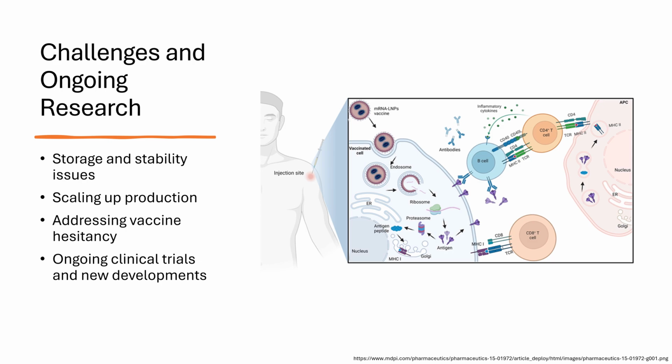Of course, like any groundbreaking technology, mRNA vaccines face some challenges. One big issue is storage. Current mRNA vaccines need to be kept at very low temperatures, which can make distribution tricky, especially in less developed areas. Scientists are working on new formulations that can remain stable at higher temperatures. There is also the challenge of scaling up production to meet global demand. And let's not forget about public perception. Vaccine hesitancy is a real issue that needs to be addressed through education and transparency.